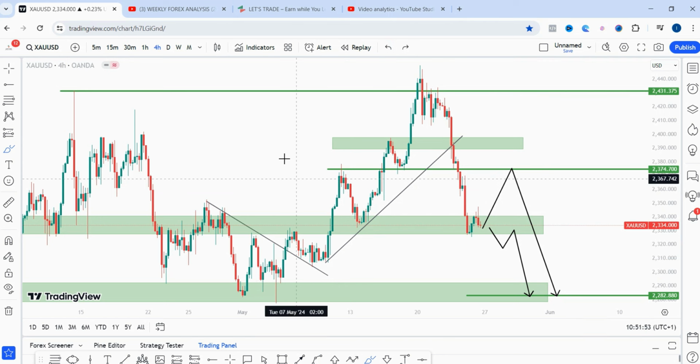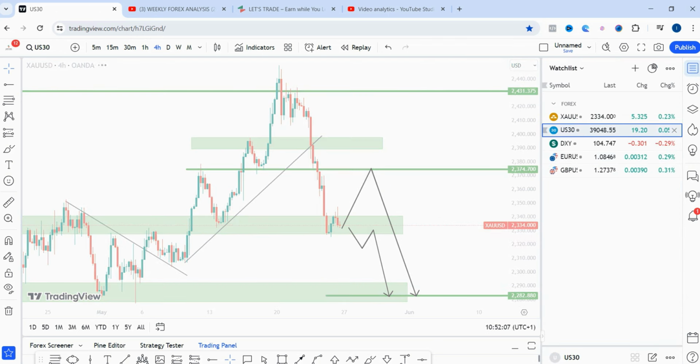So to sell, these are the two areas I'll be looking for: a break below here, a retest before we sell down, or price rallies up to this place before we sell down. All right, so that is that on gold going into next week.